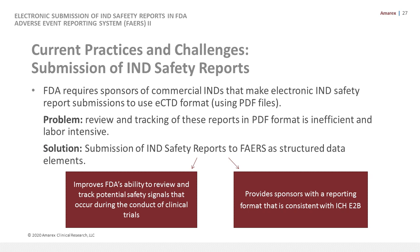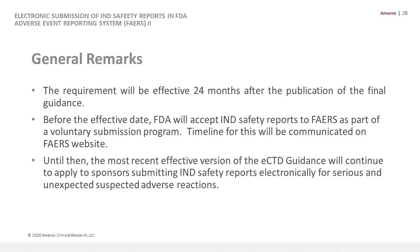That would be really helpful for exchanging data between multiple stakeholders and doing a more efficient review of signals and trends, and considering those for label changes and even more aggressive actions, such as removing a product from the market, those kinds of actions that you can find in the regulations. The general remark that I have to mention again is that this requirement for IND safety reporting as electronic submission is not effective now. It will be effective 24 months after the publication of the final guidance.